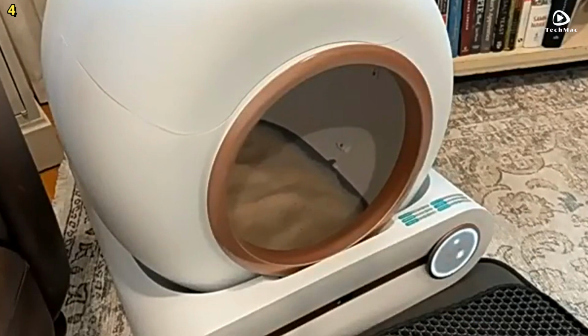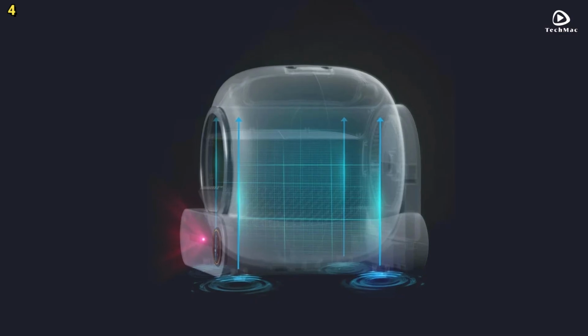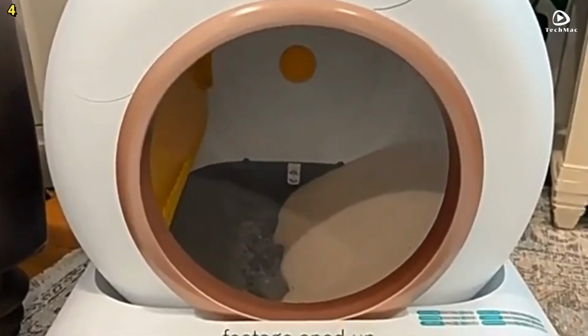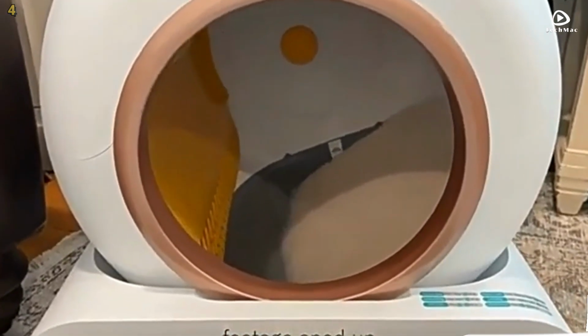Safety is a top priority with the Booteely Smart Cat Litter Box. An infrared safety transmitter automatically stops the machine if your cat approaches, ensuring their well-being while they use it.